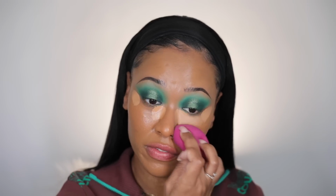But yeah, I think I've used this once or twice before, and I really love the coverage. I love how hydrating it is as well. It does kind of self-set, but not super matte. I don't know what's been going on, but I've been using retinol all over my face at nighttime, and my skin has gotten so dry that I can't really use mattifying products anymore. Even matte foundations, I have to mix in with a hydrating foundation because the product dries out my skin.